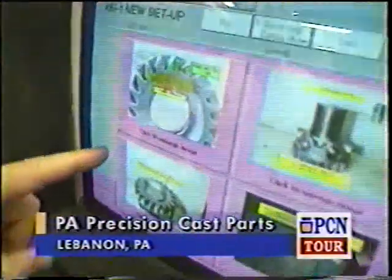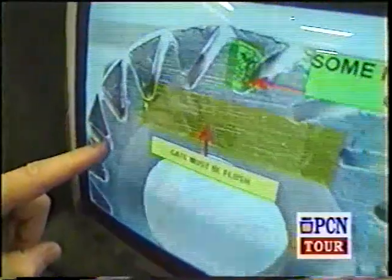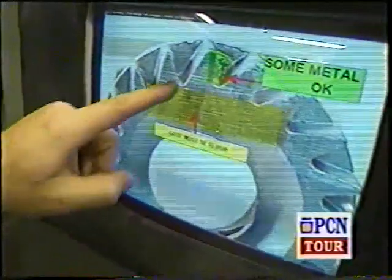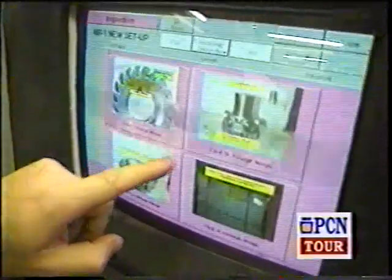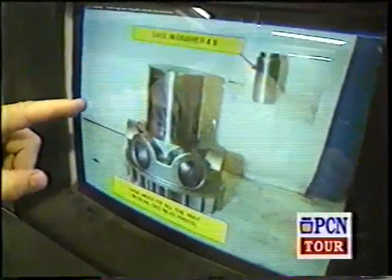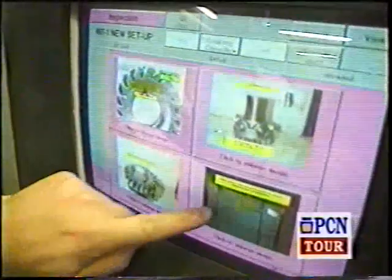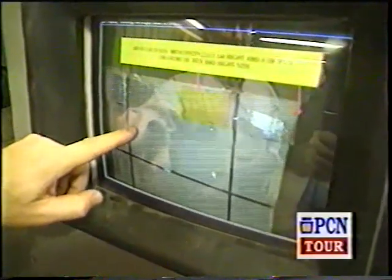Here it shows you all the inspection criteria, how to check, make sure the gates are ground correctly, what type of defects to look for. There's a gauge we have to use. Sometimes the parts get gauges or fixtures. And we even have sometimes pictures of how to box the parts, so they get a good shipment.